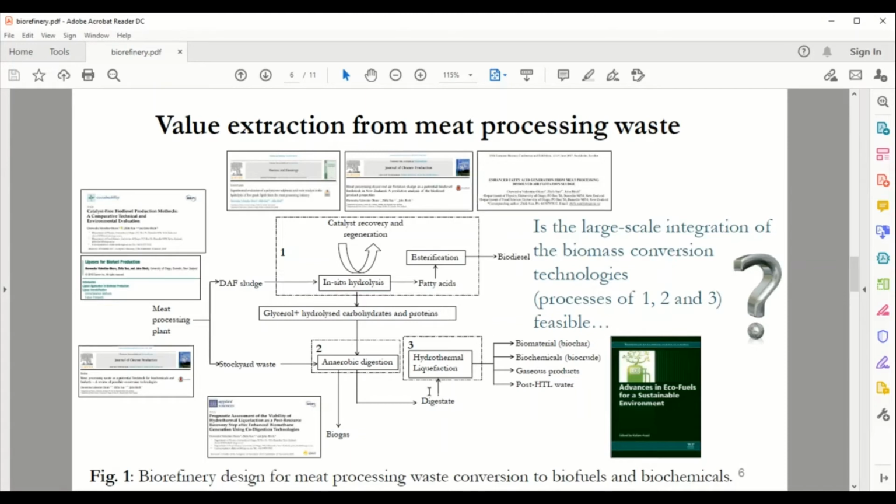However, you still have your digestate that is generated post the anaerobic digestion process. Now, this digestate may be employed as a feedstock in the hydrothermal liquefaction process to produce a biocrude, the biochar, and a post-hydrothermal liquefaction water. The gaseous products are essentially largely CO2 gas, and an experimental assessment established that it's almost 90% CO2 in terms of composition, so it's really not useful, right?